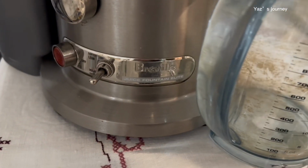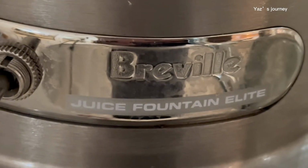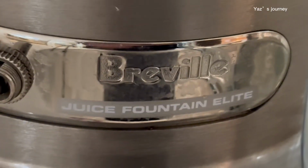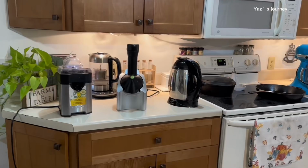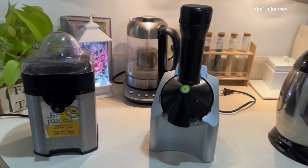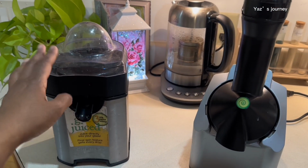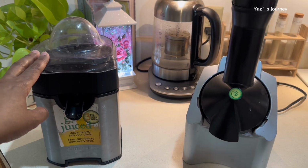And this other machine is called Breville, as you can see. That's the name of it in case you want it. Let me take you here. These two machines are for fun. The children in the summertime love orange juice, so we make fresh orange juice here.